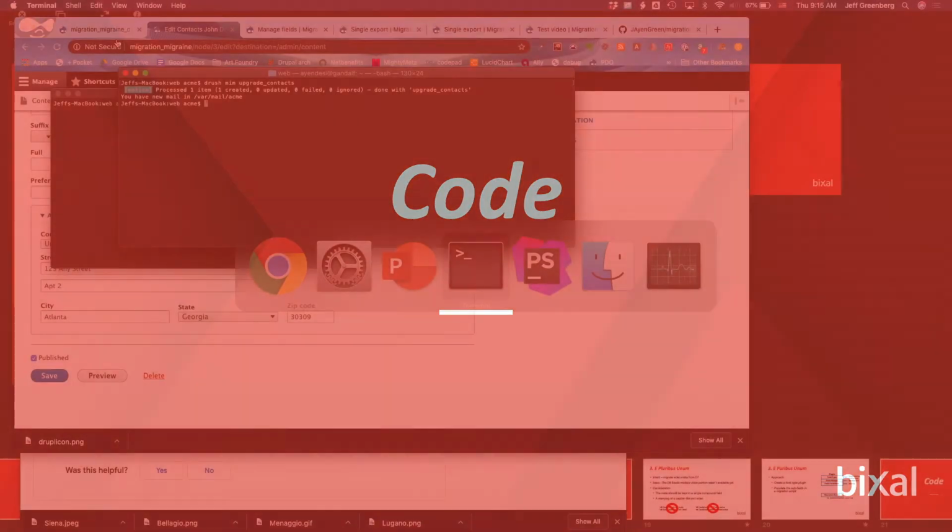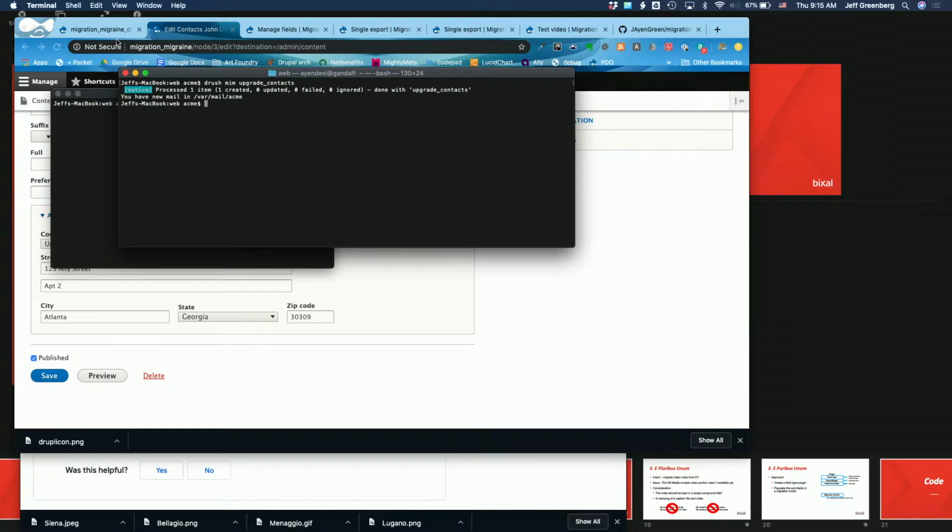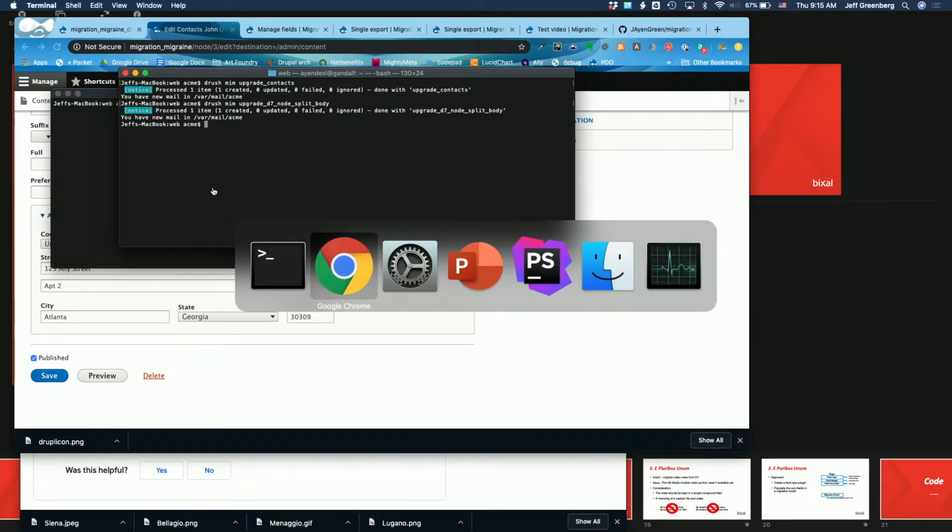All right. So we know that we had those two pieces of content. I won't go back and show you what's not up my sleeve again. In this case, we're going to use a nice short migration script name. Okay. Let's take a look at the code for a second.